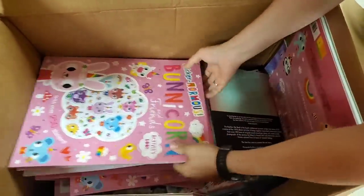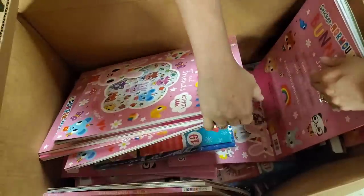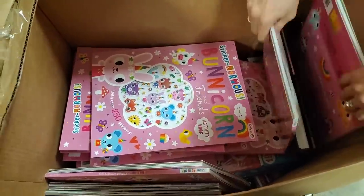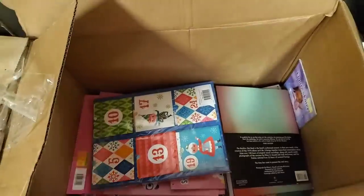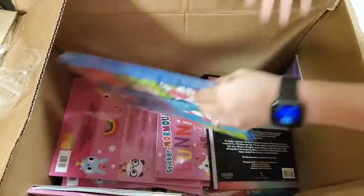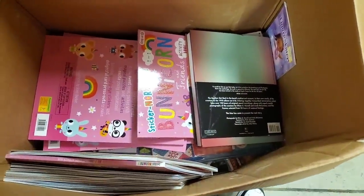Yeah. All right, so we got a bunch of the bunny ones. I'm just curious what else is in here. There's Marvel something at the bottom. Just keep going. All right. What you got in there? Okay, another advent calendar. Put that on my pile of those.